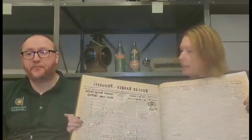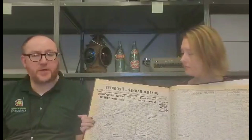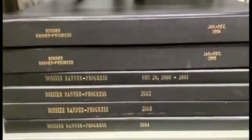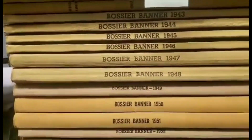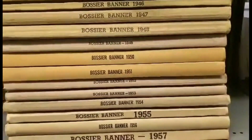And how can patrons access these newspapers? Currently, we have two options for reviewing newspapers. The first is looking through the bound copies that I mentioned before, and the second is using our microfilm reader. We're currently working with newspapers.com to have our entire microfilm collection digitized. We're hoping to have them back in about a month, and patrons can access the collection here at the History Center.